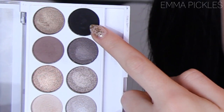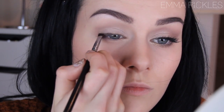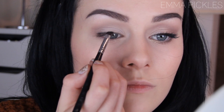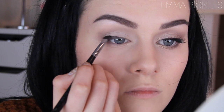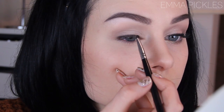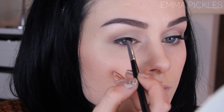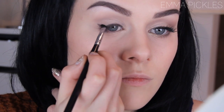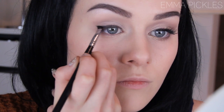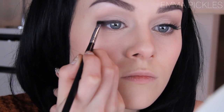Instead of using a liner, I am going to use the black shadow from the same palette. If you use an angled brush and wet it either with a fixing spray or even just water, then you can apply it just like a liner. It's not an intense black, but I don't think that matters too much. Unless you want an intense black, then use a liner. I'm just creating a little wing at the edge, which is really easy to do with an angled brush. If you haven't tried it, then definitely give it a go. And then I'm just applying some mascara.